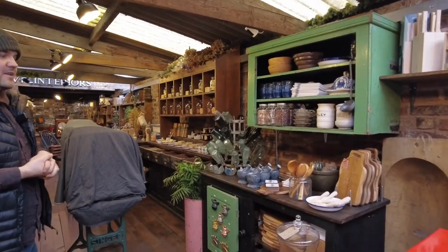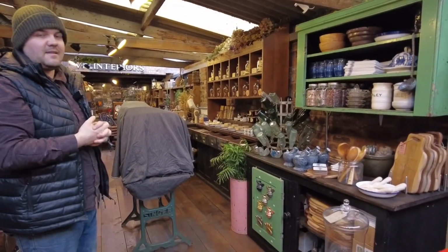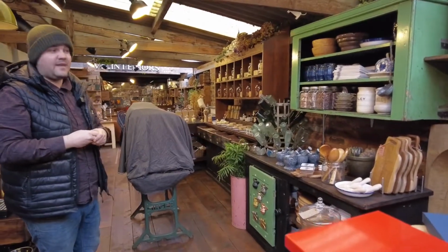And much like the collection that's going to be arriving soon, it's made of recycled glass. It's just part of our ethos that we want to be as eco-friendly as possible.